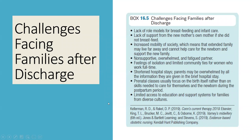Some of the challenges that families face after discharge are lack of role models, specifically for breastfeeding and infant care, and lack of support from our nuclear families that don't live close to each other anymore. Maybe they aren't around or don't have any support to offer. There is also the fatigued, overwhelmed partner, feelings of isolation, limited community ties, especially for women that work full time or that frequently move, maybe in the military. We have shortened hospital stays. Prenatal classes typically focus on the birth itself and don't have as much as we need for the postpartum period, and there is limited access to education from diverse cultures.